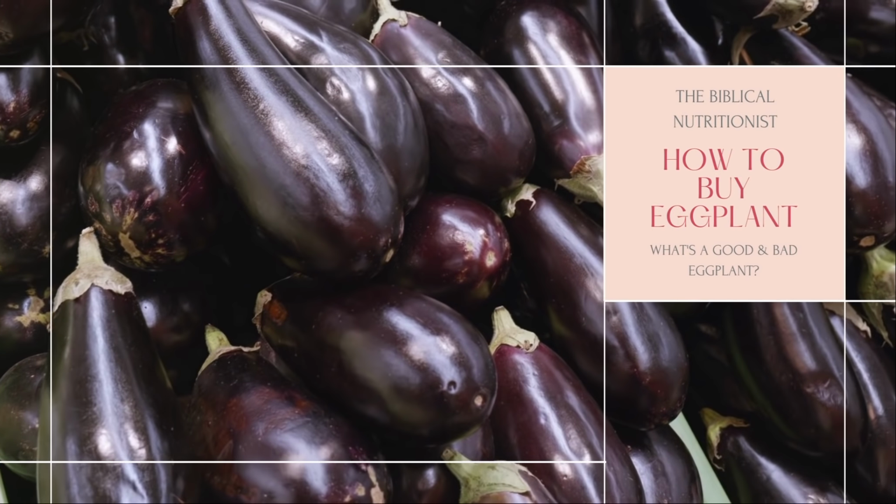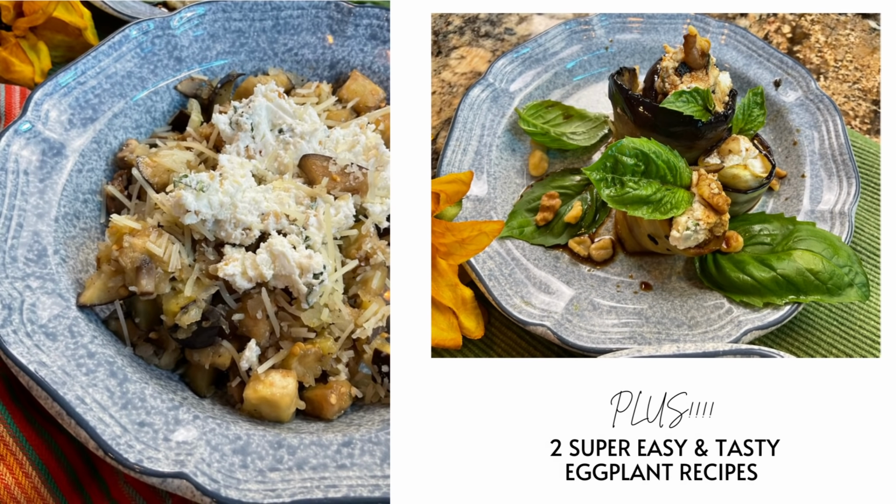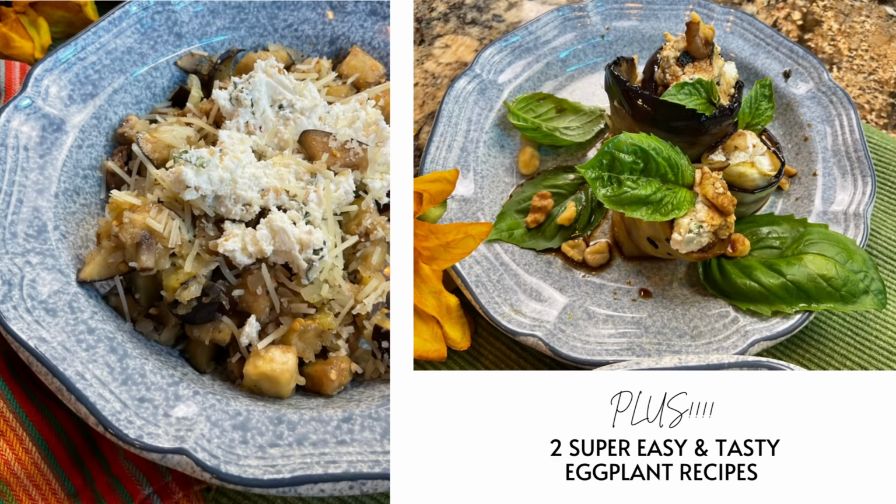So let's go inside and check out the eggplant. I'm going to share with you how to buy it. Then we're going to go to my kitchen. I'm going to share with you 2 recipes so you can deliver this on the table tonight so you can serve your family God's recipe for excellent health.